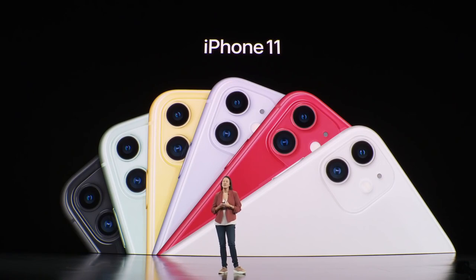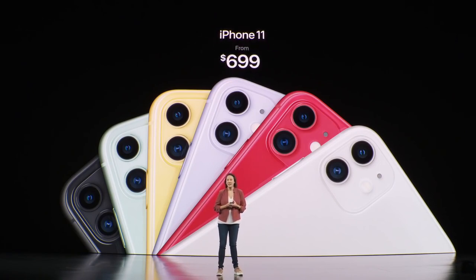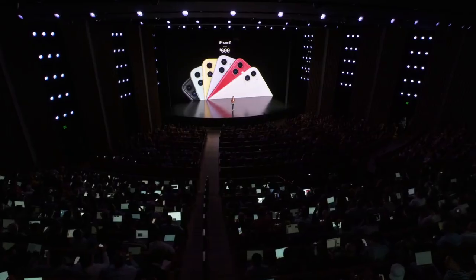And number three is quite simple. It's your pocket. That's it. So we're really excited to offer iPhone 11 at just $699.